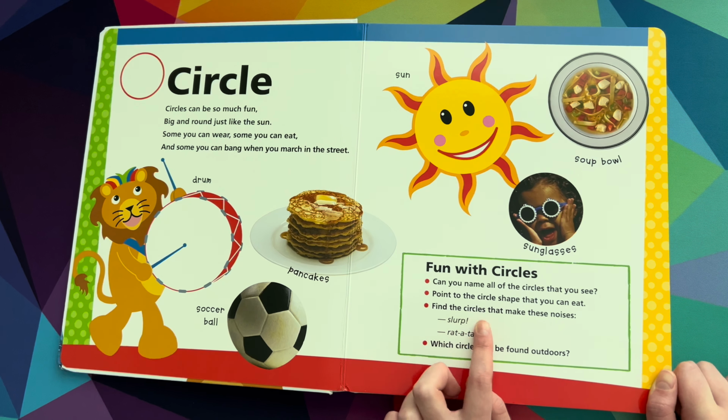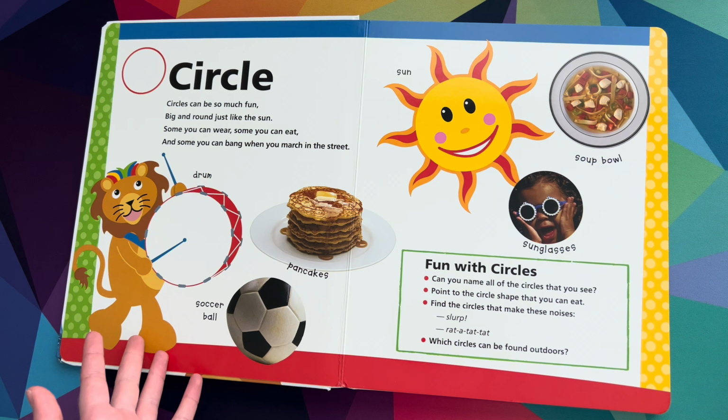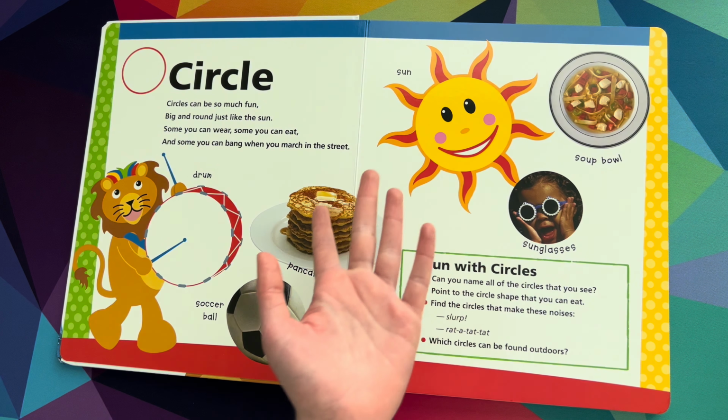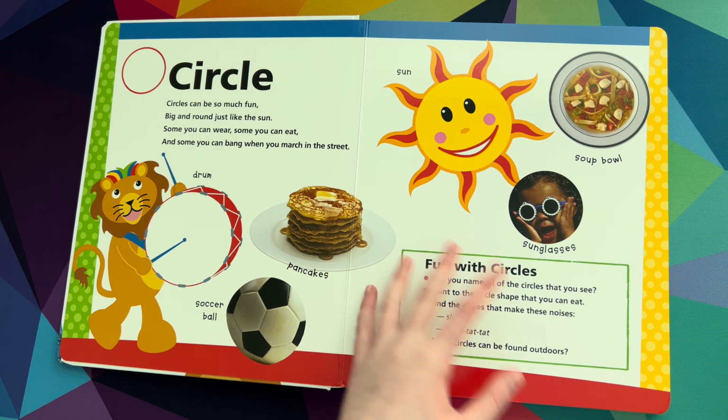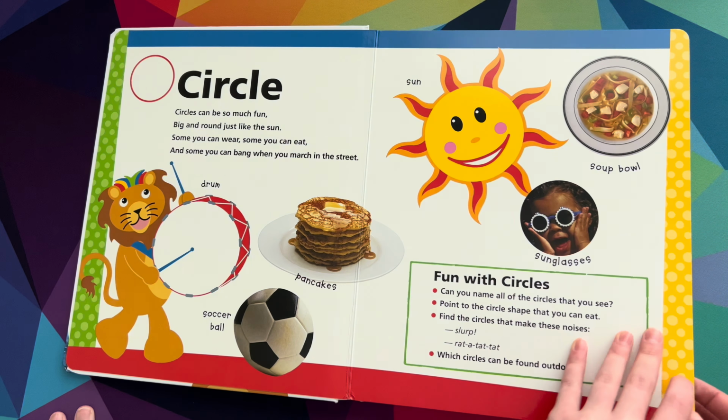Which circles can be found outdoors? Ooh, the sun. You can find the sun outside, definitely. And a soccer ball you could play with outside. And then sunglasses, you would wear those outside too, because you gotta protect your eyes from the sun. So, yeah. Mainly the sun, though. That's the main thing you would find outdoors.